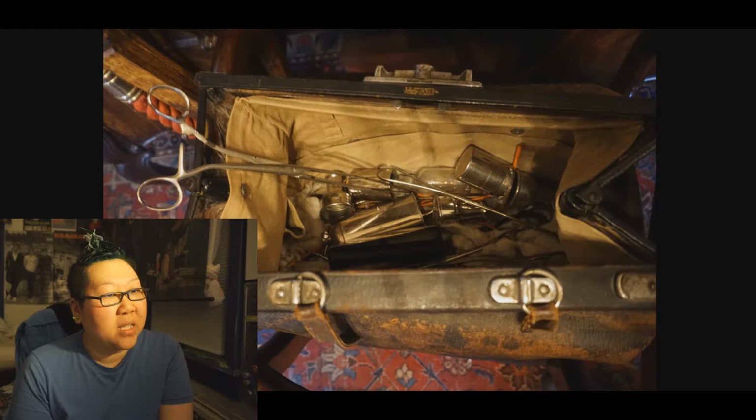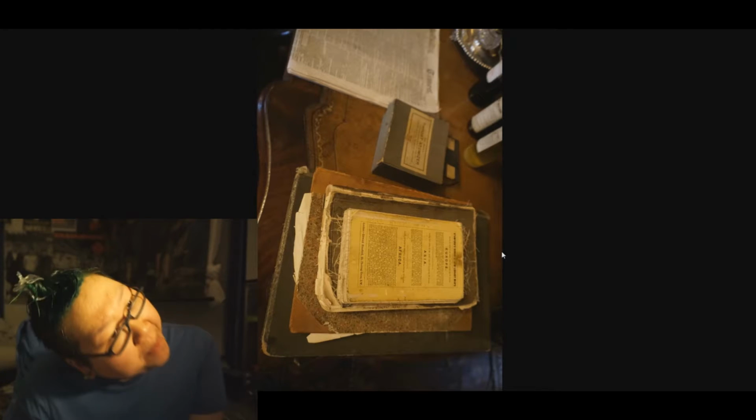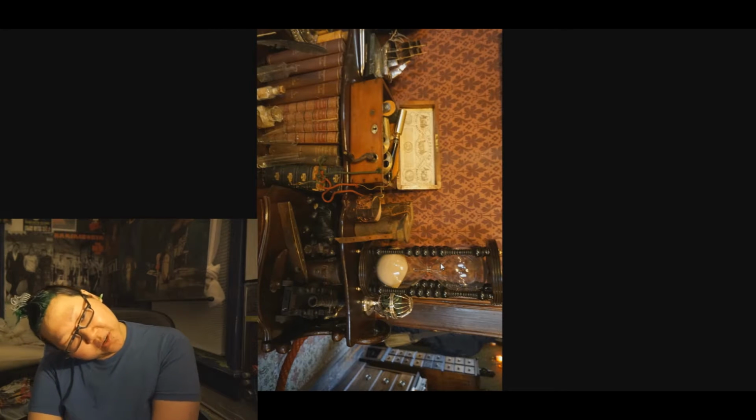But yeah, that's John's bag. It's got a lot of medical doohickeys. And then, was that a book of... Oh, maps, as always. Throat atomizer. Yeah. Oh my god, why? I'm just taking these pictures like this. Yeah, so that's more of this. That's a tiny cannon. Alright, yeah.